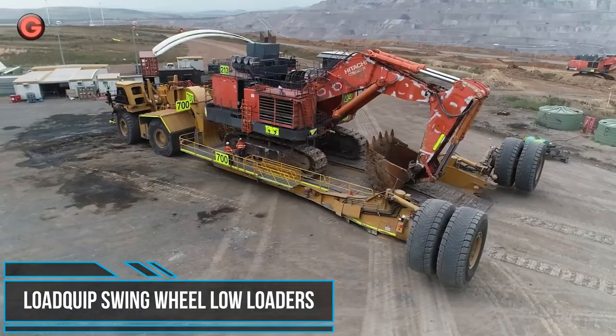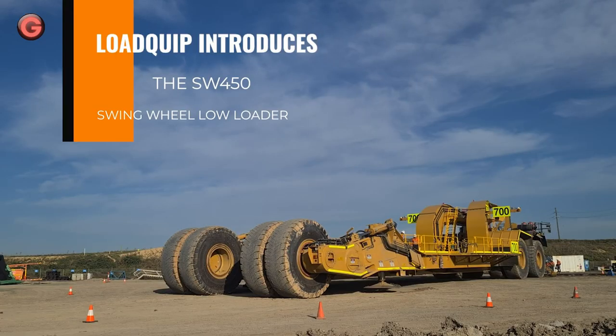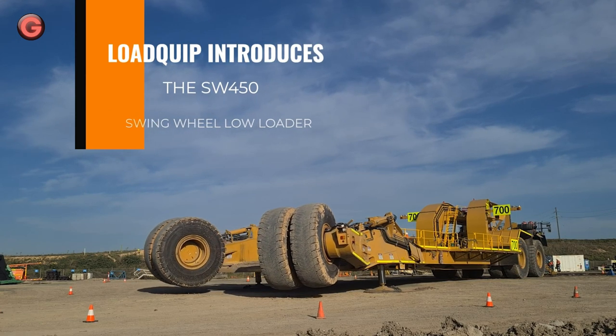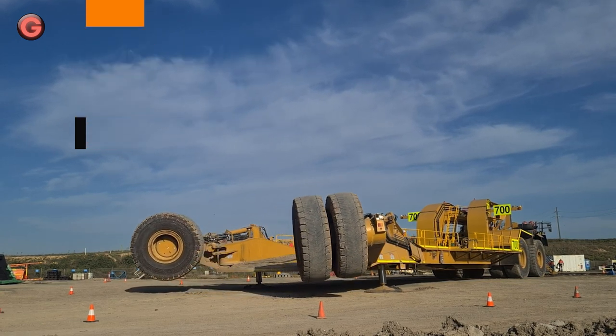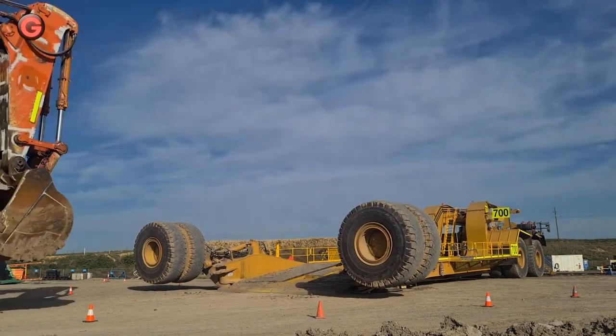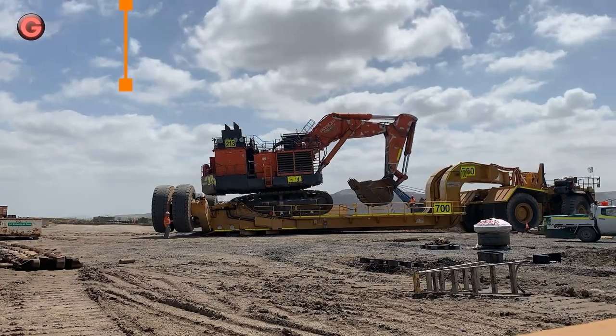On mining sites, there is a need for rubber-tired low loaders to move large items of equipment from one part of the site to another. This is particularly the case for crawler-mounted equipment, where excessive undercarriage wear can occur during extended travel. Such items of equipment can weigh in excess of 300 tons.